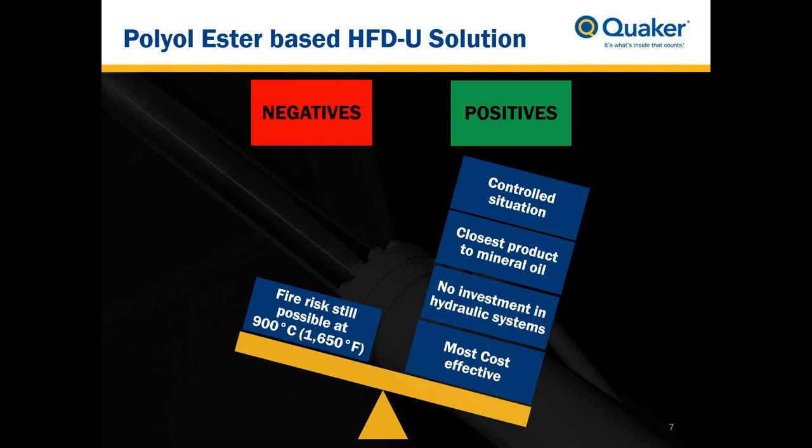The positive side of this HFDU is that there is no investment needed in your hydraulic system. The fluid itself comes really close to mineral oil when it comes to performance as a hydraulic fluid, because that's in the end what you want to have. When it comes to fire, there is a controlled situation, with no extra downtime and no uncontrolled damages. And in the end, it turned out to be the most effective solution.